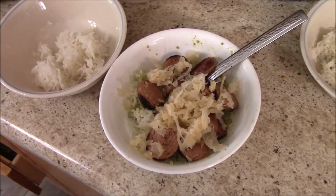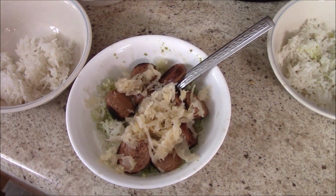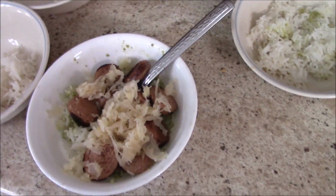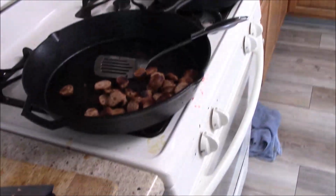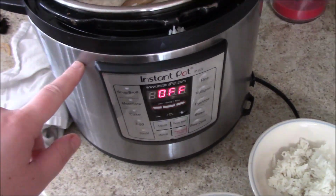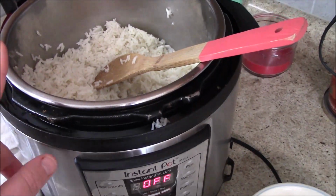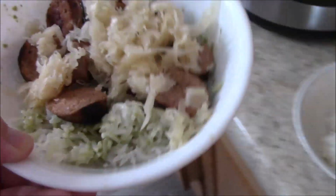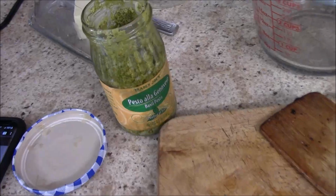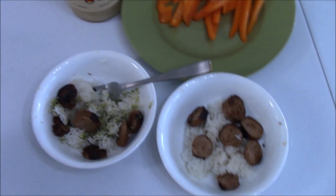So for lunch today, I made the sausage links, the Italian sausage, and I just cooked them, sliced them, and they are on top of rice. A 2-pound bag was 4 cups of rice, and so I cooked the whole thing because then tomorrow we'll just have fried rice for lunch. And so here is my bowl. I just have some pesto on top of my rice, and here are some of the kids.